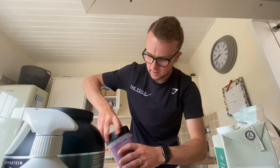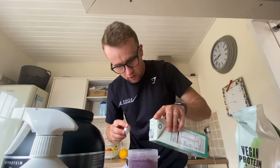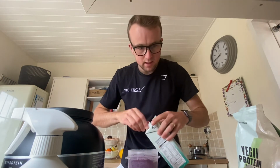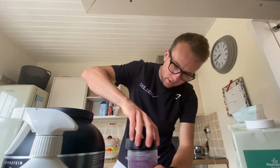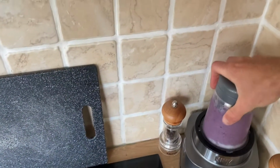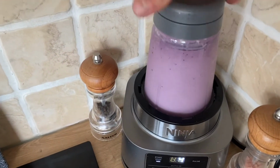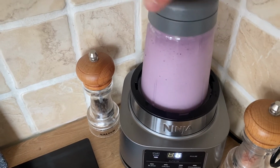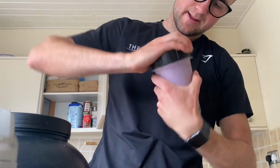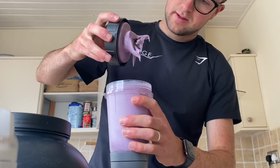All that blending, you could tell that was ever so slightly too dry because it wasn't quite getting the bit at the bottom, even with that paddle on it. So just a touch more milk. You can always come back and add a little bit more, but you can't take it out. That is the kind of consistency that we're looking for.